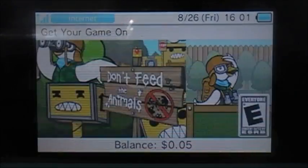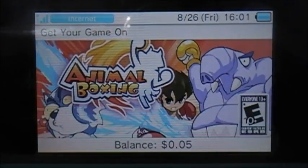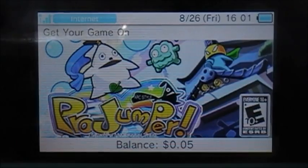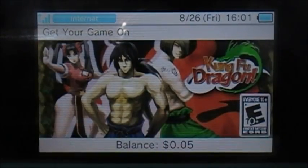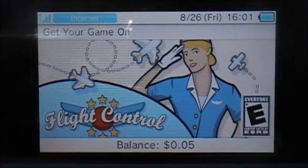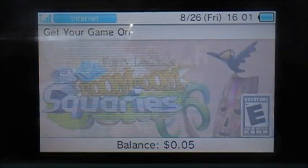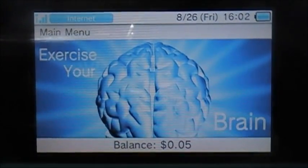If you're interested in that stuff, then go on and try it out. Don't Feed the Animals, I think that's supposed to be pretty good, like a good quick game to play. Big Bass Arcade, Everyday Soccer, Pro Jumper, Drift Street International, Fortified Zone, Kung Fu Dragon, B-Team Episode 2, Ice and Venom. Oh, interesting. Spot the Difference, Flight Control, oh, Troll Border. Boom Boom Squaries, alright, Dracula Undead Awakening, that's it for this section.